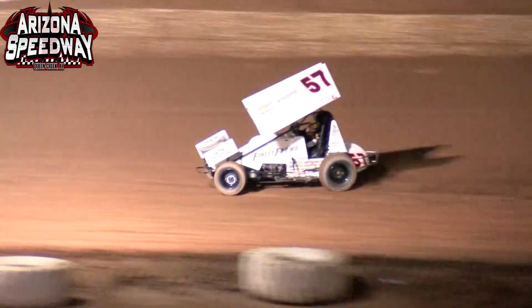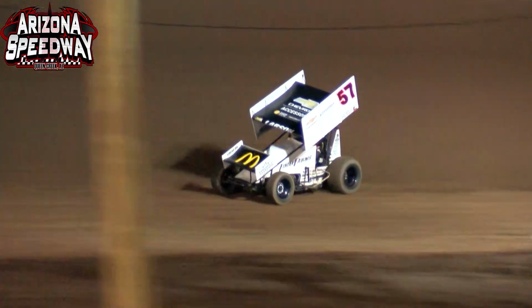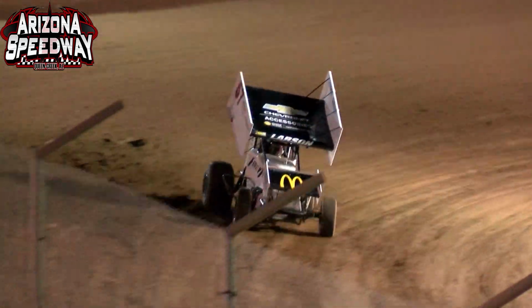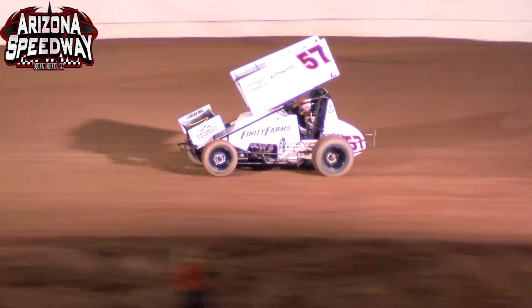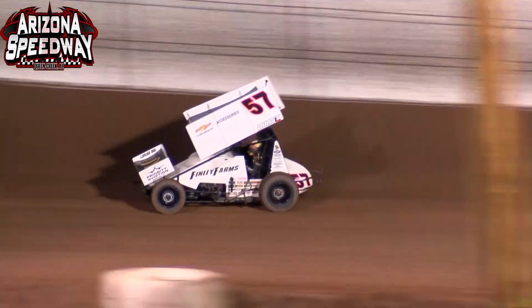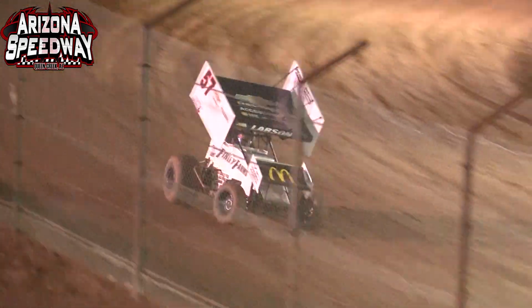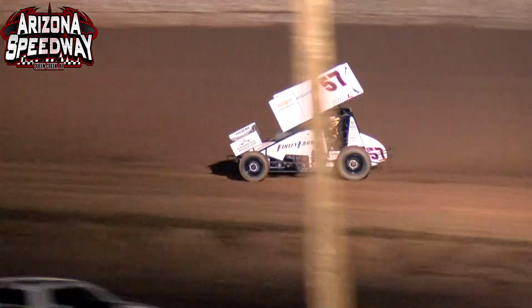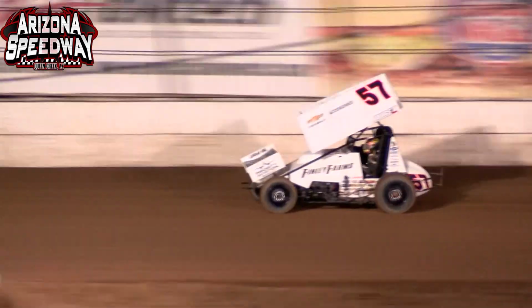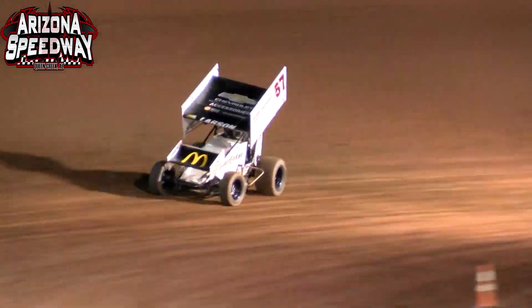There's one driver to keep your eye on. He was fast during hot laps in the Finley Farms Priority Aviation Chevrolet Accessories McDonald's, number 57, Elk Grove, California. It's Kyle Larson. And Kyle Larson, just like that, 13.537. That is quick time for Kyle Larson, fresh off a win last night. Going to close out with a 13.522. So Kyle Larson getting faster and faster as the night goes on. And right now, he is your new quick time out of Elk Grove, California.